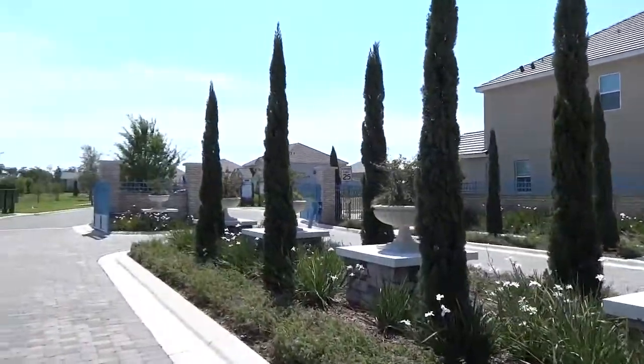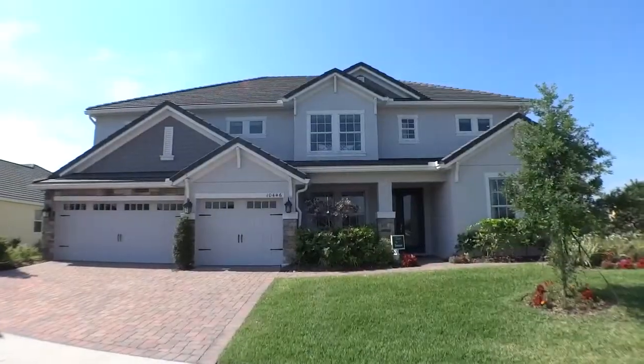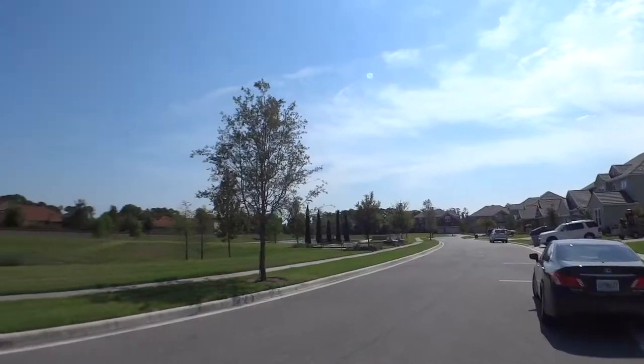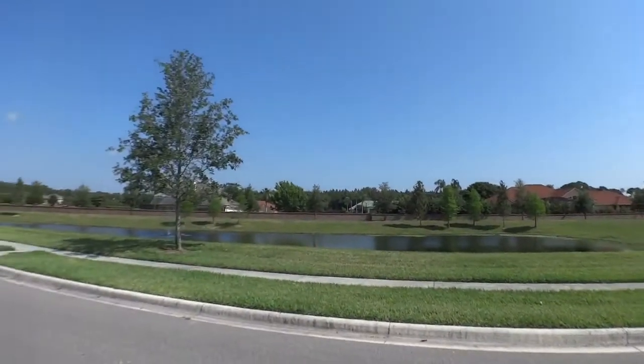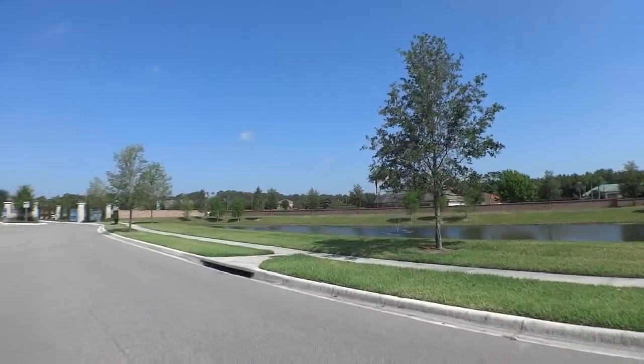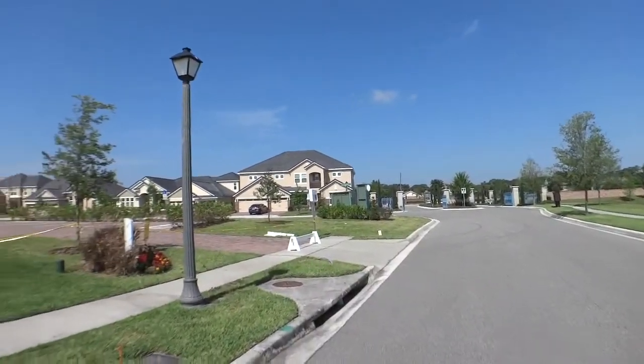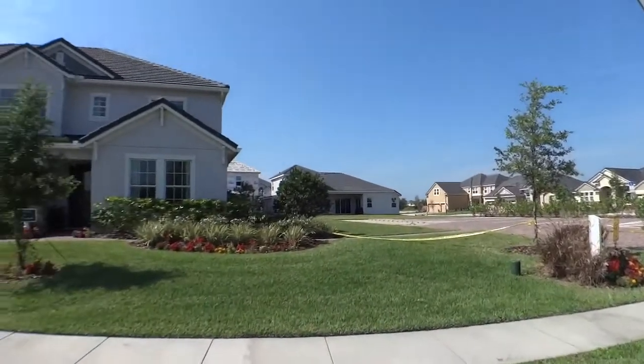Today we're out in sunny Windermere, and I wanted to show you this beautiful gated community called Provence at Lake Sheen. As you can see, it is gated. There's actually only 36 home sites in the community itself. We're visiting with K. Hovnanian Homes today. Wanted to show you their beautiful model.